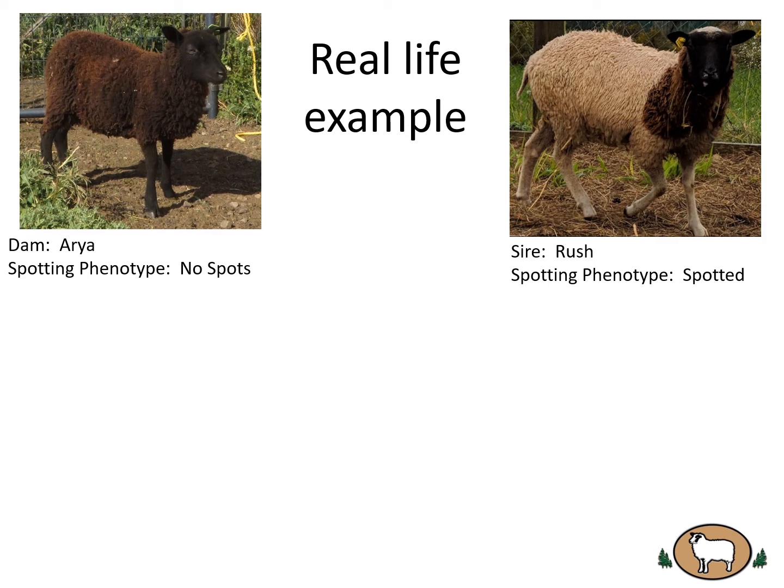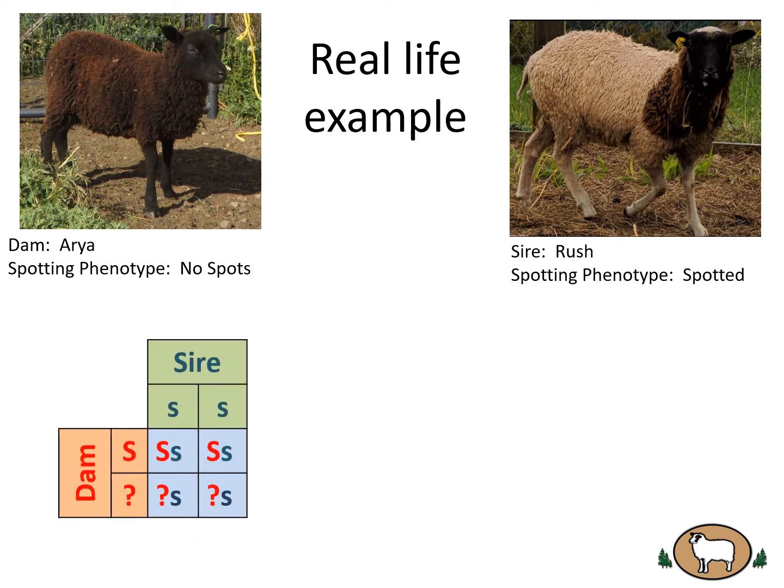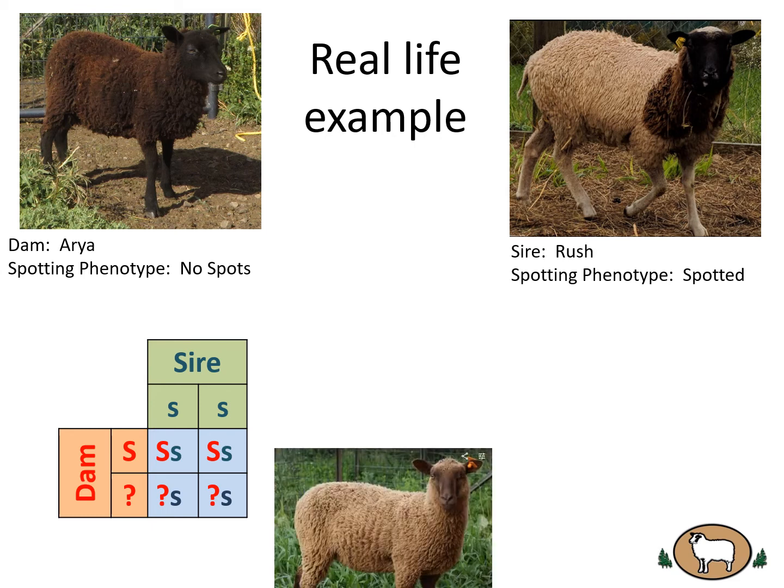And then we have Arya, who was the dam, and she was not spotted, so she did not exhibit spots. But she could be a carrier for spots, so that was kind of what this experiment was. So we don't know what her second allele is. We know that she's not spotted, but does she carry spots? That was the question we were trying to explore here. Obviously, Rush is homozygous for spots. You'd only have a phenotype of spotted if you have both recessive genes for spotting.